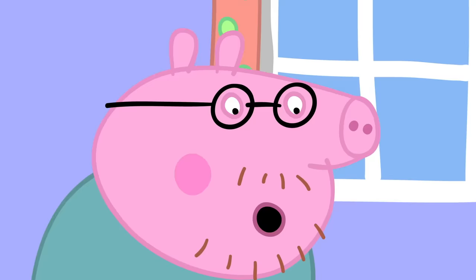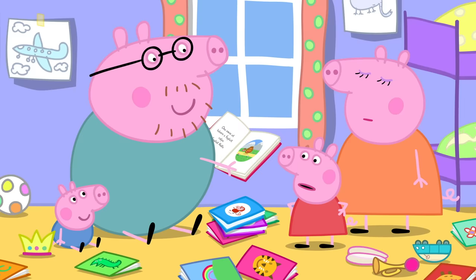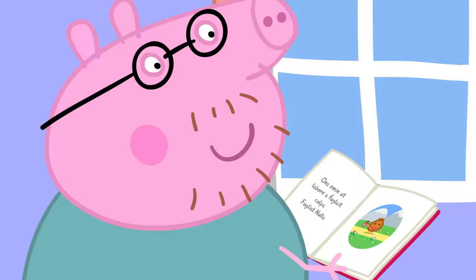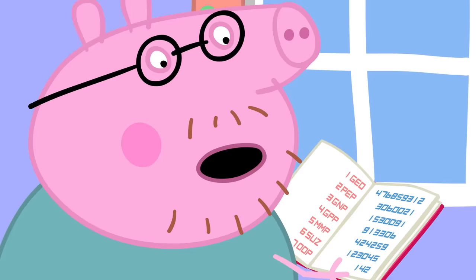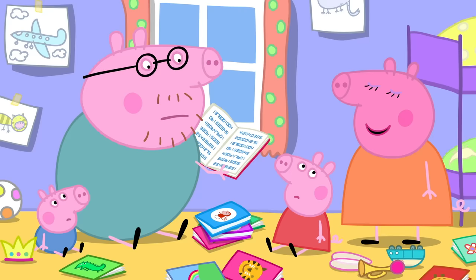Why not go as Funny Onion from the book that Mummy Pig wrote? No, Daddy. It has to be a real book, not Mummy's book. Thank you very much, Peppa. Once upon a time, there was an onion called Funny Onion. 4768593 1 2. Most of Mummy Pig's book is one big long number. Yes, there were a few printing problems.